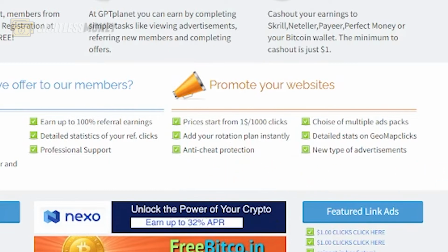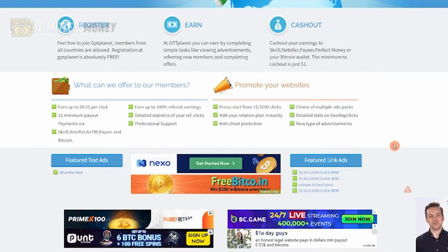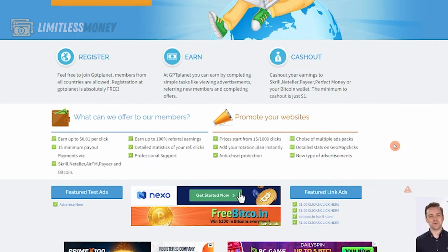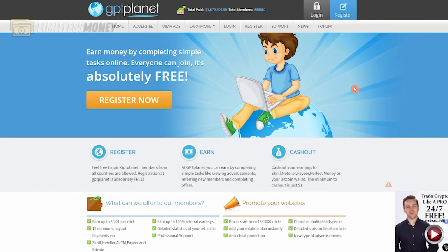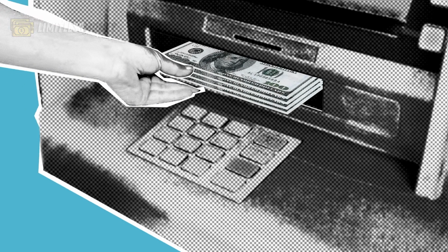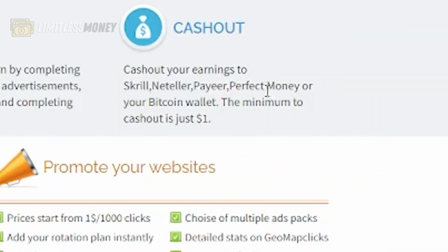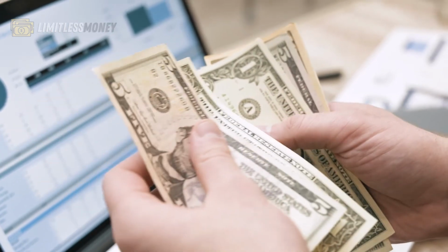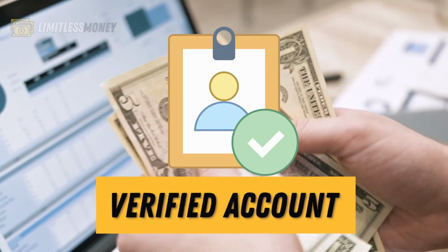But if you sign up as a member, you'll have access to helpful staff whenever you need it, a comprehensive click history log, the opportunity to earn up to 100% of referral profits, and more. One of the many fantastic things about GPT Planet is that you may begin withdrawing your money with as little as $1 in your account. Skrill, Neteller, Payeer, Perfect Money, and a Bitcoin wallet are just a few of the available payment options. And if you want to get paid through any of those networks' websites, you'll need a verified account.